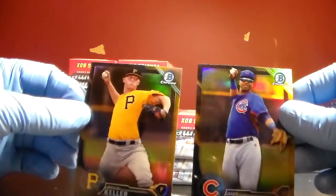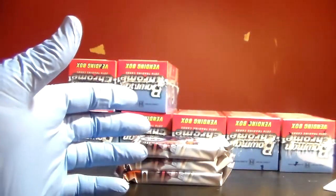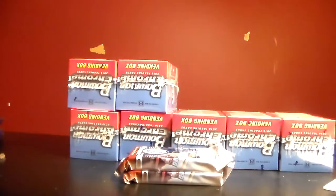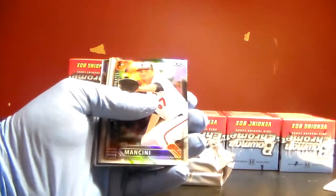Two inserts, Cubs and Pirates. Just base pack, which means the next three, all of autos. And not that I think that Topps watches this, but Topps, if you're watching this for some reason, thank you for making the packs easy to open, unlike Panini. Panini, you know, they're like Fort Knox.